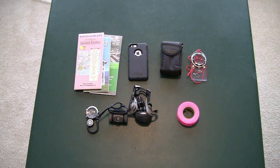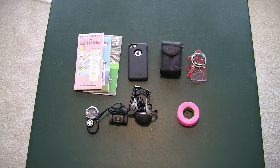The next category is navigation, and it's still the same. It's made up of maps from my car EDC, the GPS on my smartphone, a pair of binoculars, a compass, a watch, headlamps, and some marking tape. If you're going to be riding at night, make sure you have a very strong headlamp that can throw a beam out in front of you, and also a light for the back of your bike so that people can see you.